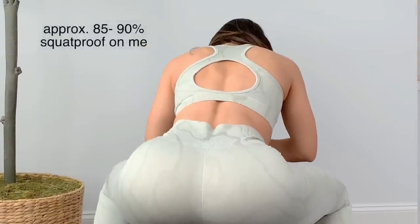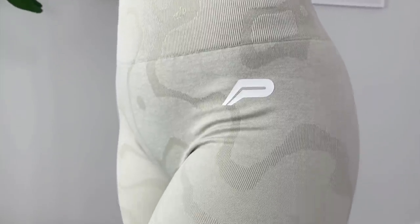This is a sage green. To me, my eye in certain light sees a light gray, then I see a little bit of green in certain lighting, but I love sage green, dude, I love it. Excellent length. Okay, Pursue. Out of everything I've tried from Pursue, and mind you, I pretty much tried everything, this set right here is runner up to the Pursue times Hope collaboration.